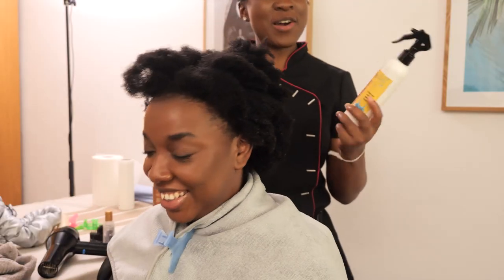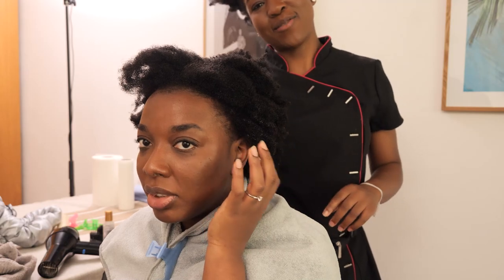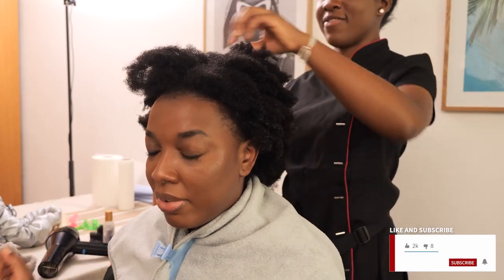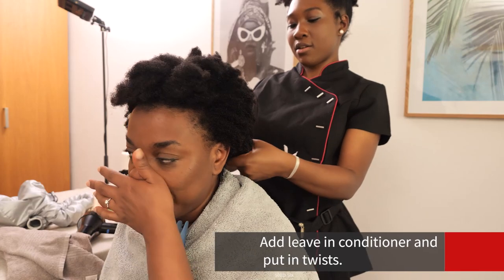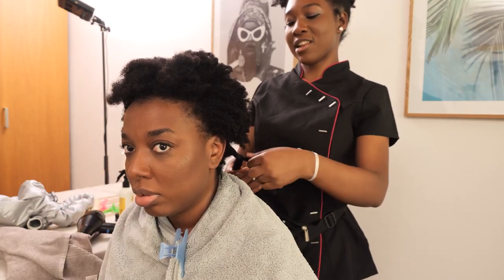Welcome back, guys. So we'll now be adding the leave-in conditioner before we add the heat protectant, and then we'll start blow drying Sonia's hair. Now she's just going in to spray the leave-in conditioner all into my damp hair, massage that in, and next up she puts the hair in twist and detangles yet again.